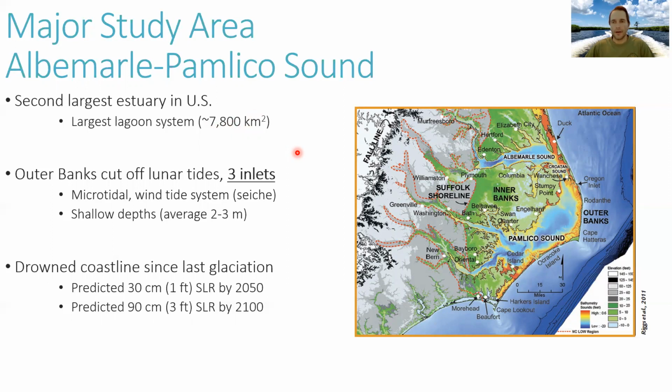And lagoons are cut off from lunar tides, so they don't receive the semi-diurnal or twice daily flooding that's predictable in most areas, because the outer banks interfere with the tidal range in this area, and they cut off the lunar tides effectively. So these are called microtidal areas that are influenced more by wind than they are by actual lunar tides. And the way that salt and tidal influence gets actually into the Pamlico and Albemarle is through the inlets. So we have three inlets: the Oregon Inlet up here, we have the Hatteras Inlet, and then the Ocracoke Inlet here. This is considered a wind-driven system.